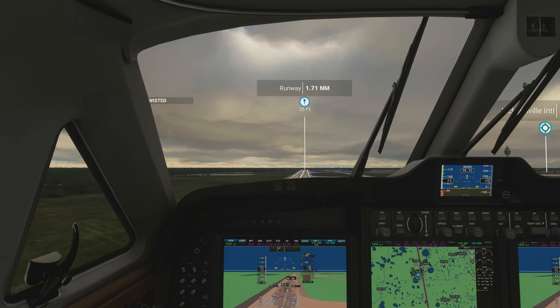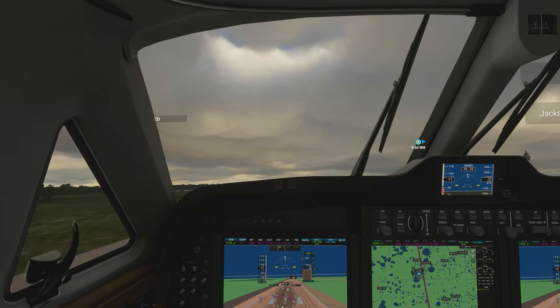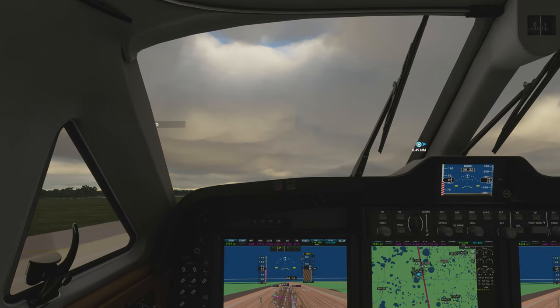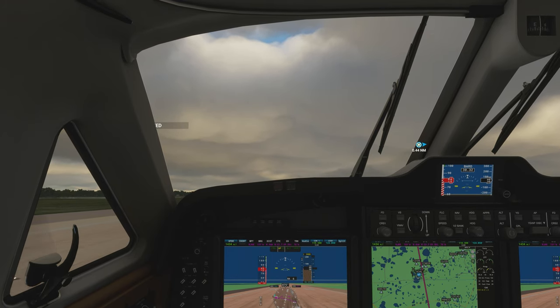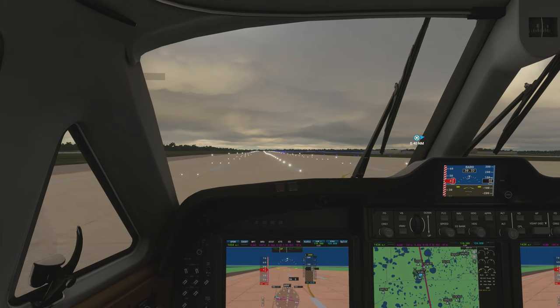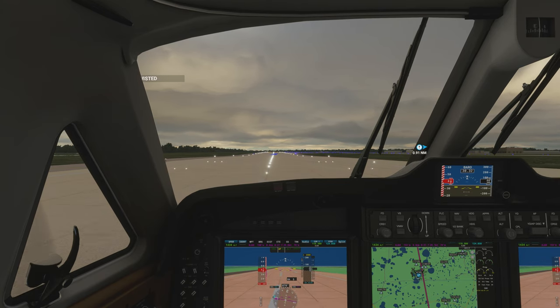Alright, so here we come, and we're going to try to hover as long as we can here. Okay, rear wheel's down, front wheel down, flaps up, throttle down, and brakes. Okay, so let's head to the next taxiway. It's giving us the arrow already. Speed is good.